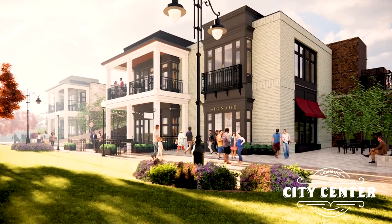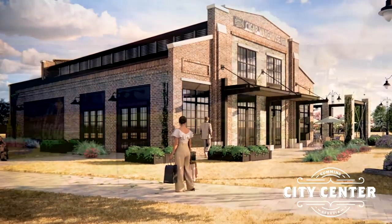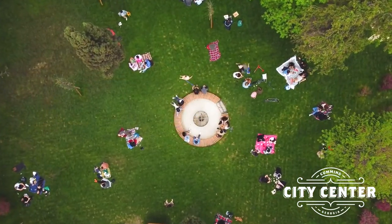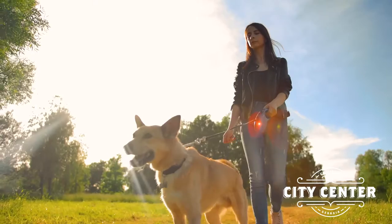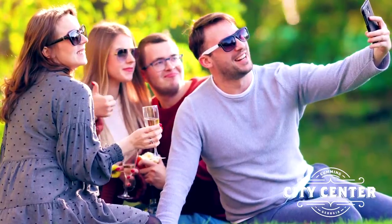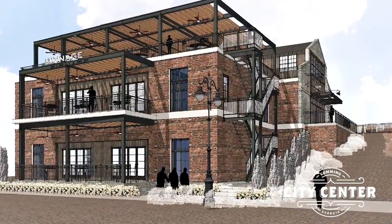It'll feature nearly 120,000 square feet of retail space, 14 restaurants, an 18-hole putting course, and an abundance of green space. With walking trails, a stream, a boardwalk, Cumming City Center will be the place to be in Cumming. Today I want to tell you about some of the exciting shopping and entertainment features coming to our new development.